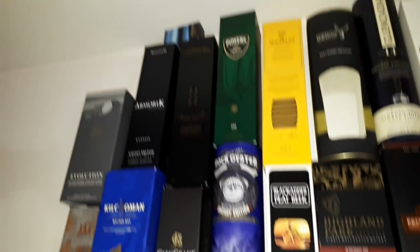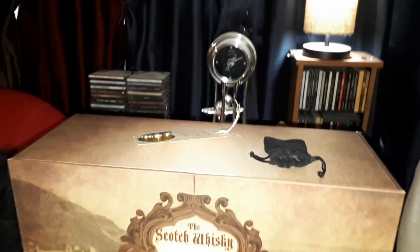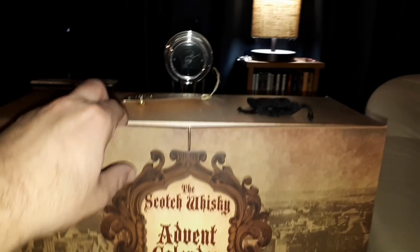Welcome to Secret Spirit's Scotch Advent Whiskey Calendar, 5th edition, the penultimate, day 24. I have a full glass of water with which to remain hydrated. I have a clean Glencairn glass right here, and I have the sample, number 24. Might as well get into it right about here.